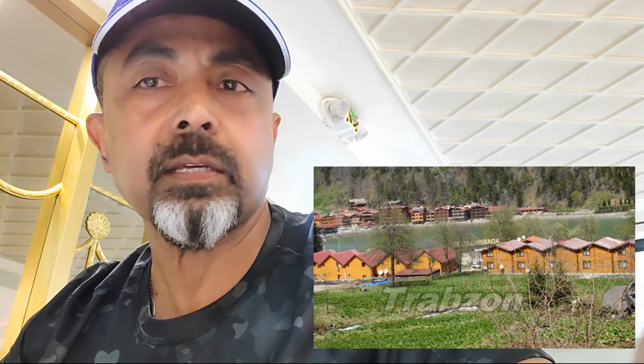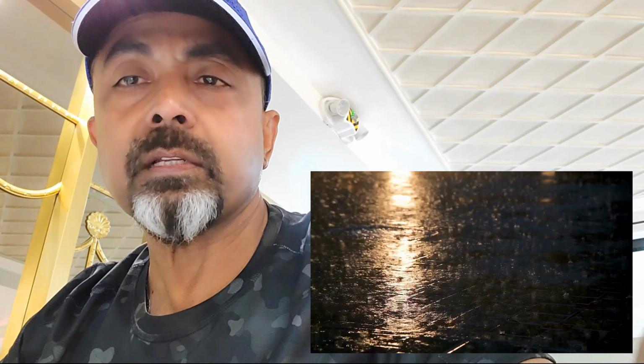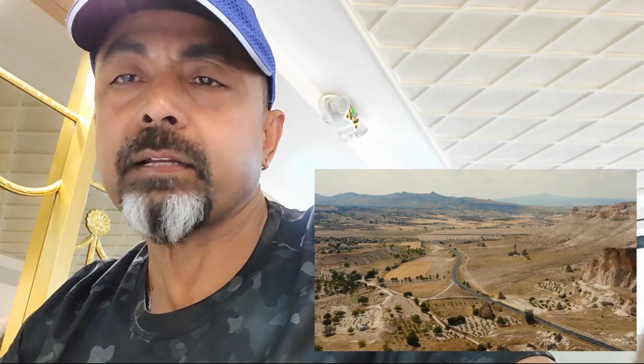Gaziantep is more dry weather. You don't find so much green like we have seen in Trabzon. Trabzon is more mountain, more rain, more snow, so it is more green there. Here, not much. Matter of fact, yesterday when I arrived in Gaziantep, it was a little rain. Generally, it is a desert setup.